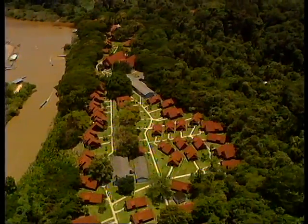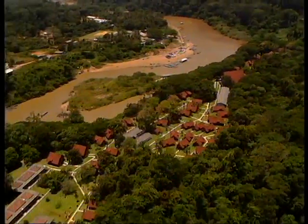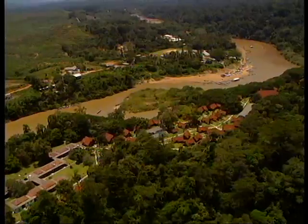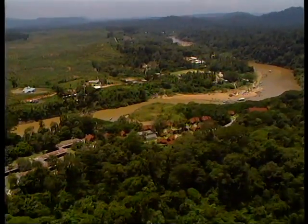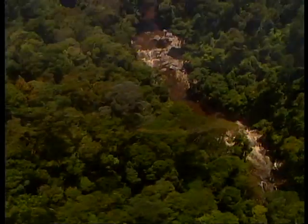Taman Negara, a biological, aesthetical and historical treasure house that is protected and preserved for universal mankind. A virgin jungle for the delight of generations to come.